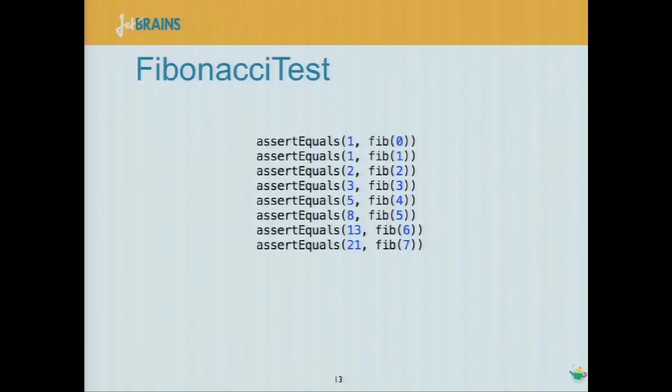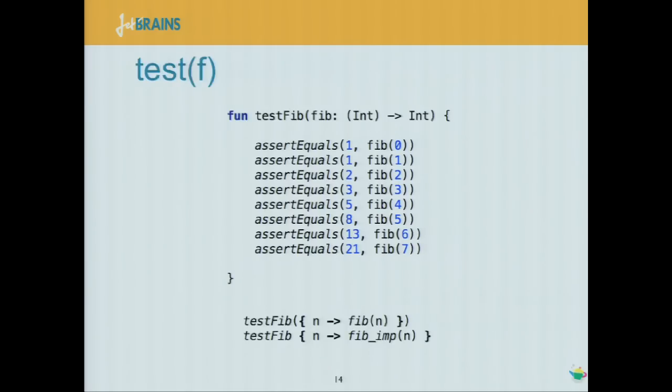I can copy the code and just change the name of the function there. Or I could do something like this. I could say, okay, I have a function that takes another function as an argument and applies it to those inputs here and checks the results. So here what I say is my parameter has a type that is a function from ints to ints, right? So it takes an int and gives an int out.